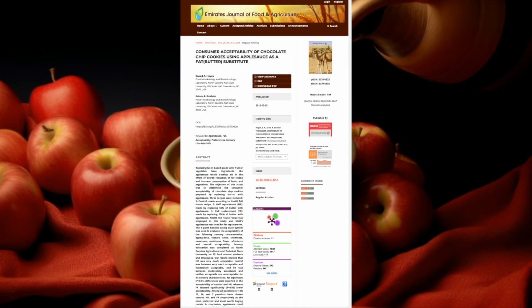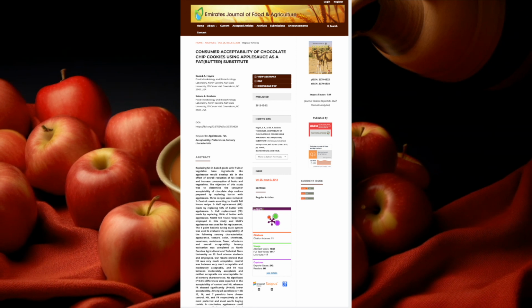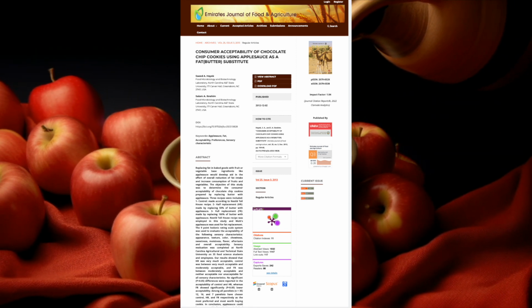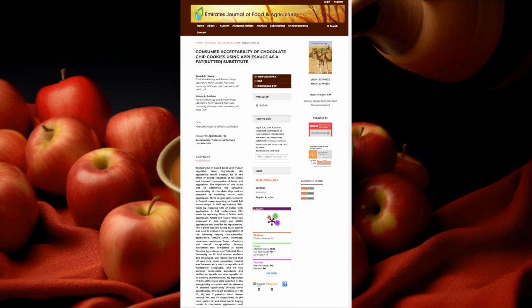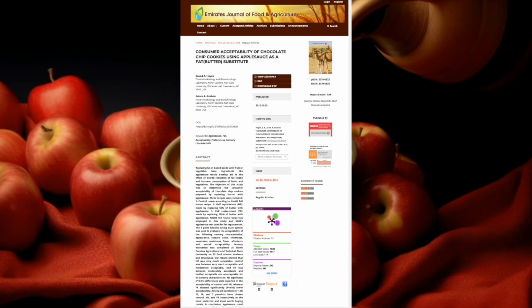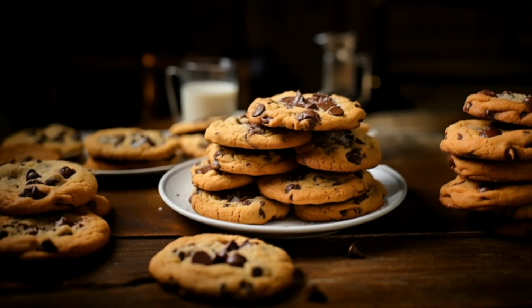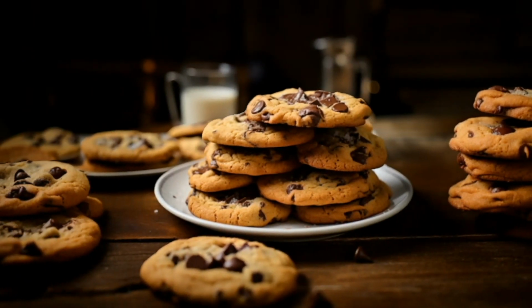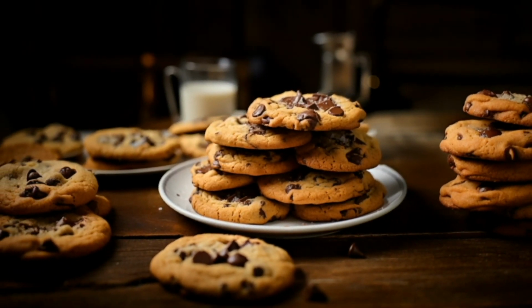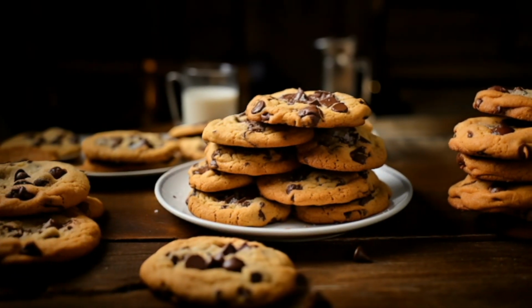For example, in a 2013 study published in the Emirate Journal of Food and Agriculture titled Consumer Acceptability of Chocolate Chip Cookie Using Applesauce as Fat Butter Substitute, researchers looked at how well people liked chocolate chip cookies where some or all of the butter was replaced with applesauce. They made 3 types of cookie: a normal recipe, one where half of the butter was replaced, and one where all the butter was replaced.